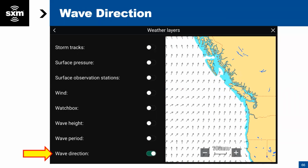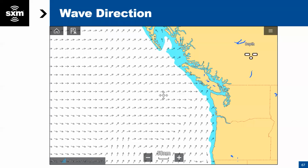Lastly, we're turning on wave direction. Here, very simply, it's just going to bring up arrows on screen showing you which way the waves are running. And an interesting note, another reason I use wind barbs and not arrows for wind is because I like seeing the arrows for the wave direction, and I can turn on wind information and wave information at the same time. You'll see that a little further on in the seminar.